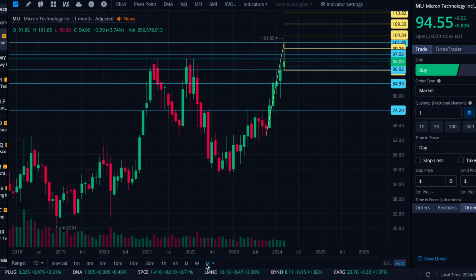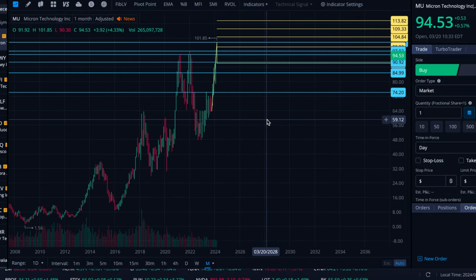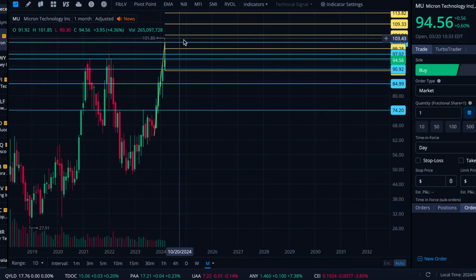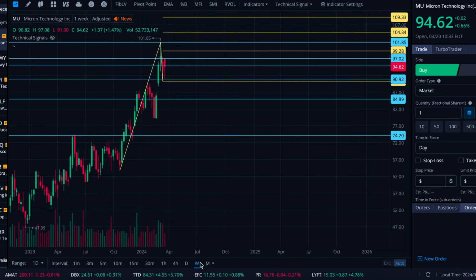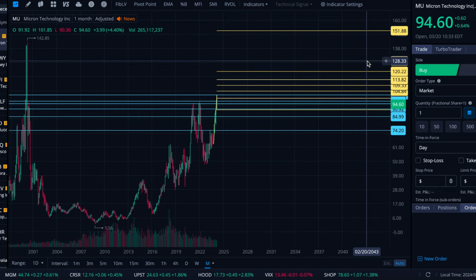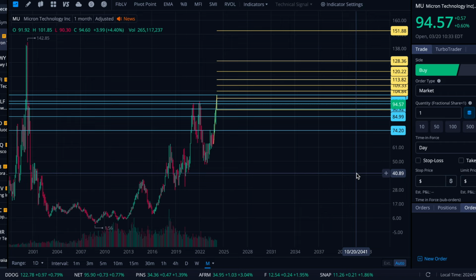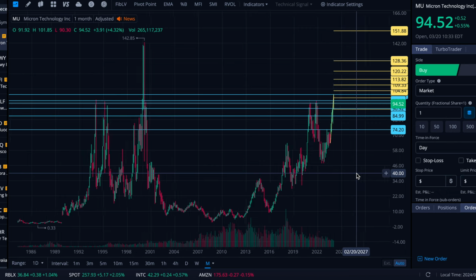If I zoom out a bit, you can see the yellow levels on the chart. These are fib extension levels. If it goes past 101.85, the extension levels I have are 104.84, 109.33, and 113.82. I think that's as high as it goes, or at least, oh wow, okay, there's a few more: 120.22, 128.36, and 151.88.